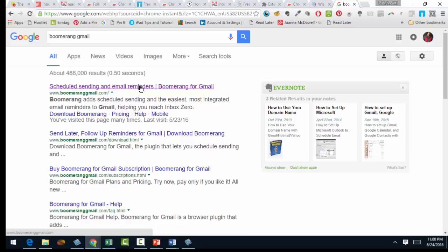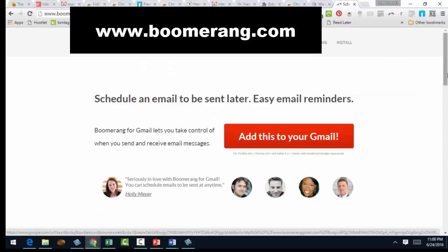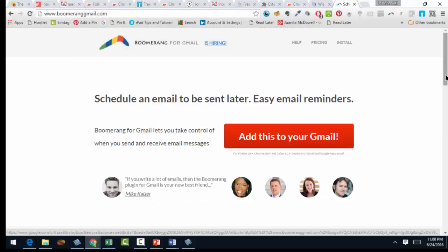The next plugin we're going to take a look at is Scheduled Sending and Email Reminders, Boomerang for Gmail. Boomerang's been around for a while, and in fact, I get excited when I do extensions like this because I feel like it will stay around. It's pretty solid, and this one is very easy as well. It allows you to schedule an email to be sent later.